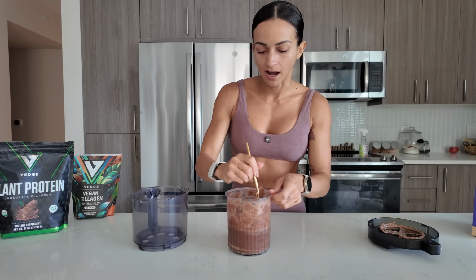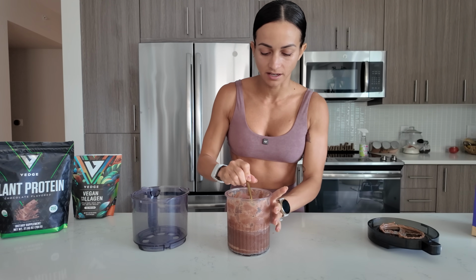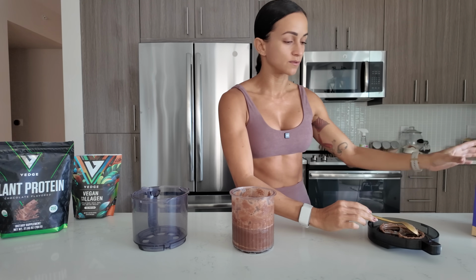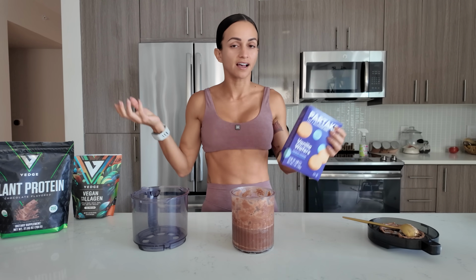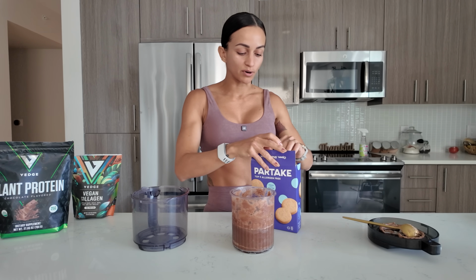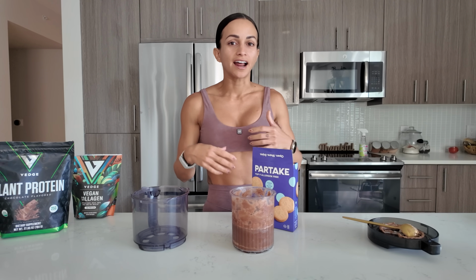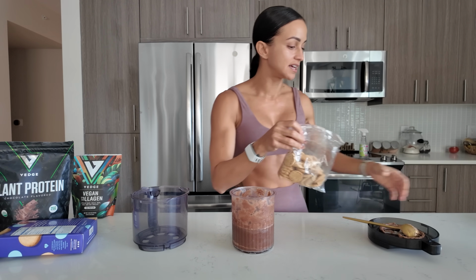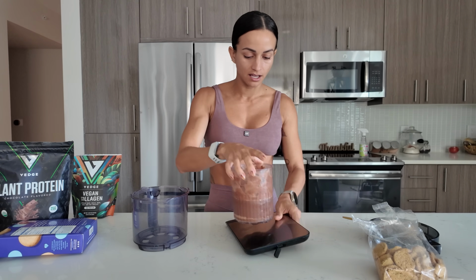So what I'm gonna do now is add some mix-ins, because life is about balance. And the way that I've been able to maintain my results for years and years is because I enjoy my meal preps. I enjoy what I eat. I enjoy all the things because I enjoy everything in moderation. So I'm gonna be adding some cookies to this. This is my sweet treat for today.